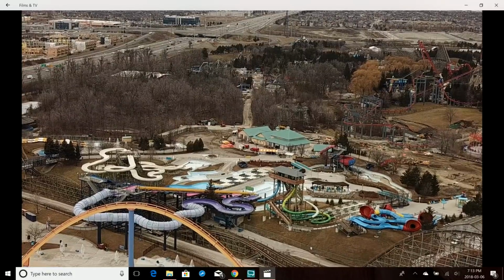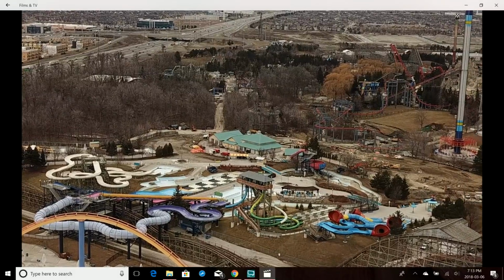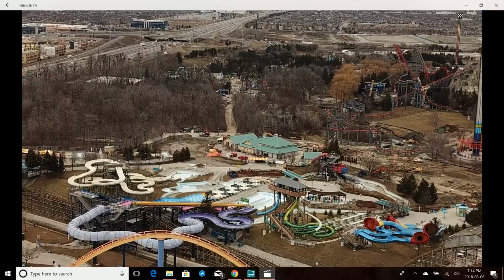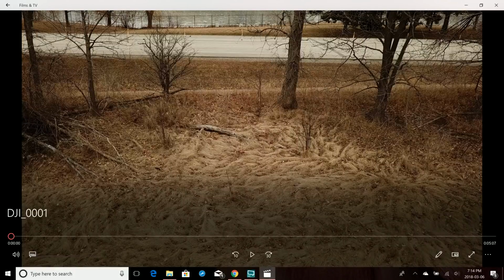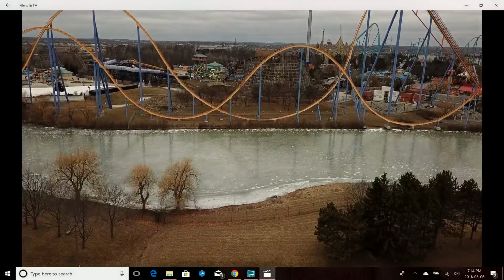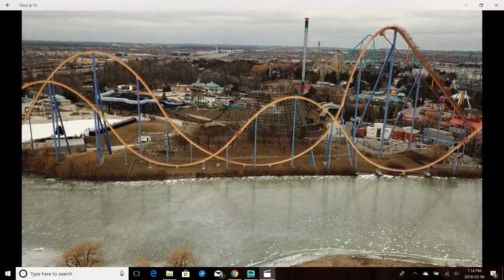I still can't believe how clean the wave pool is. It almost looks like they gave it new paint. I just love how crystal clear this footage is. Oh my god, you can see the grains of grass. I don't know if you guys can catch it on YouTube, but on the 4K screen, that little pond there is so stunning. You can see the cracks.